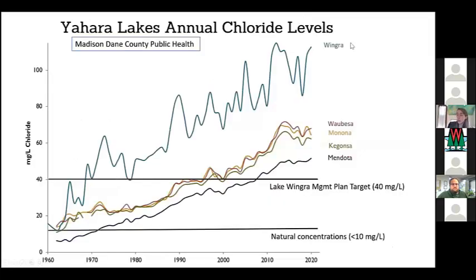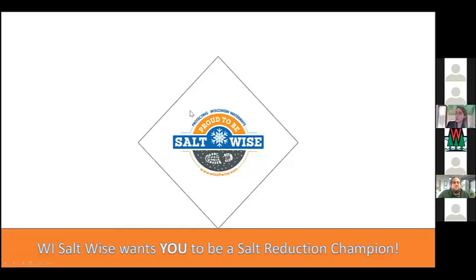So there is some hope though. In the Madison area, after Salt Wise trainings and calibration, as in the city of Cudahy, and other Salt Wise practices, we're seeing 30 to 50% reductions. We're not quite to those 69% reductions Mary Jo mentioned. Those are incredible. But with those reductions in the last 5 years, we're starting to see a leveling off of chloride in the lakes around Madison, the Yahara Lakes. Wisconsin Salt Wise really wants to help you to be salt reduction champions.